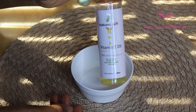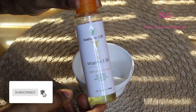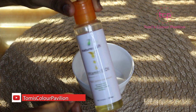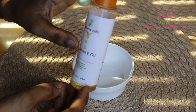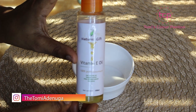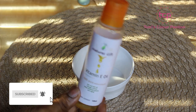Another ingredient we're going to be using is vitamin E capsules. I don't have the capsules, I have it just in oil form like so, but if you can grab vitamin E capsules, it's very good. Any one you can totally get your hands on is fine. So this is the other ingredient you're going to be using. It's perfect for hair, for your skin. It's good for damage control. It helps against aging and removing wrinkles from your skin, anywhere you apply it. And vitamin E also helps to nourish your lips as well.